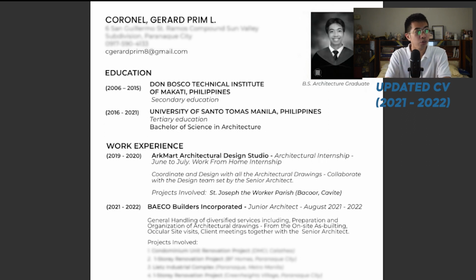usually what you do is to actually first at least add, of course, your name and then address. Address is important because the firm that you're applying to needs to know kung gaano kakalayo sa firm nila. So let's say you're applying to a firm in Makati. Of course, they would actually want to hire someone who is at least near. So plus points na yun sa kanila kasi of course, wala kang excuse nun.